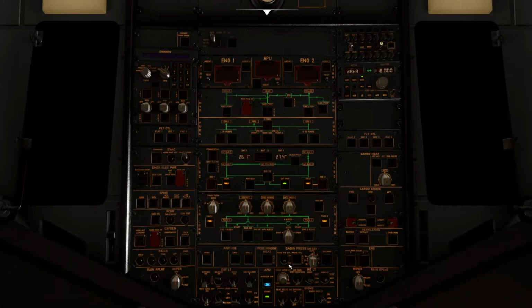So I'm just going to go back up here. I should now be able to turn that off because we've got, let's put our strobe on. Nav light. Put the other lights on in a second.